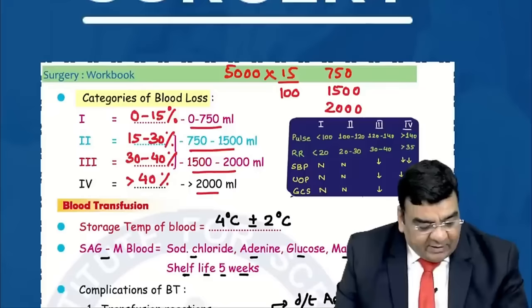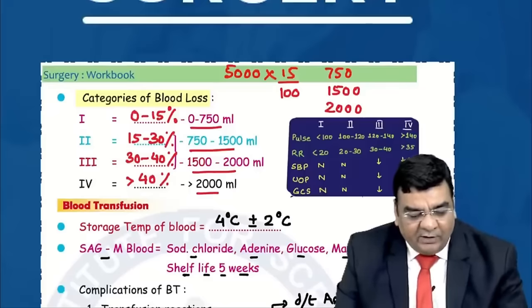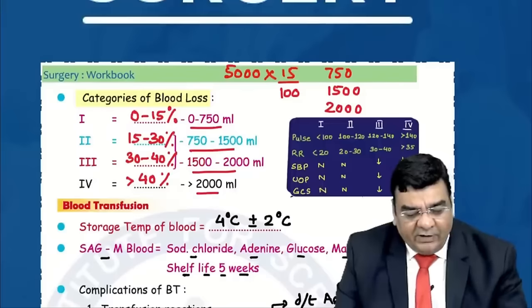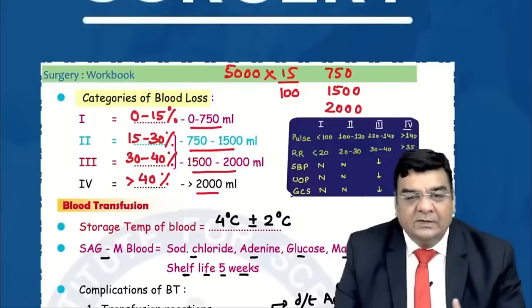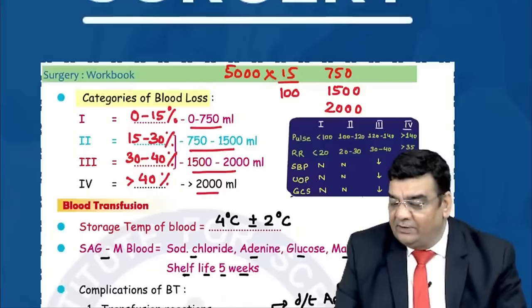Right, so in the categories of blood loss, class 1 to 4: 0 to 15, 15 to 30, 30 to 40, more than 40.